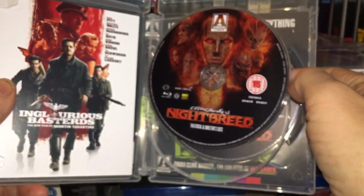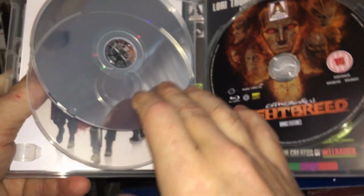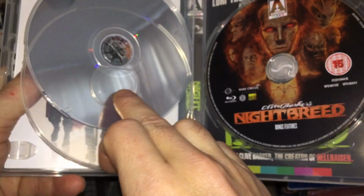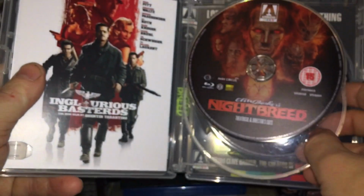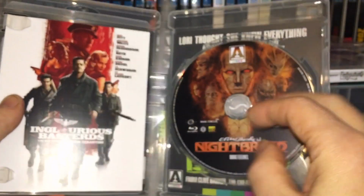I thought this was going to be a 3-discer, but for whatever reason, they've put in a double disc flipper tray, but there's no hub on there, so it's actually only 2 discs. So you've got the theatrical and director's cut, and then the bonus features.